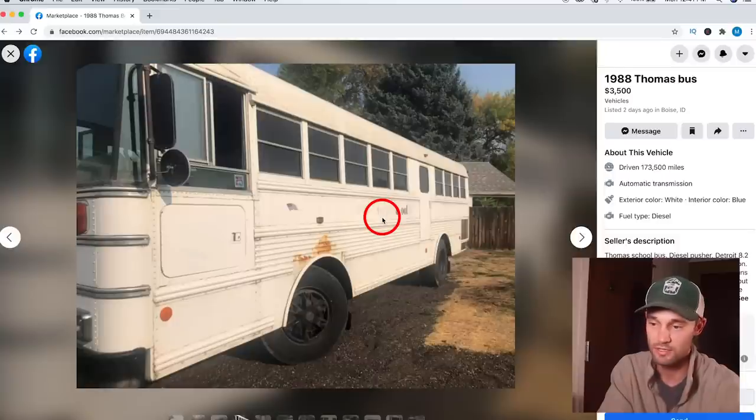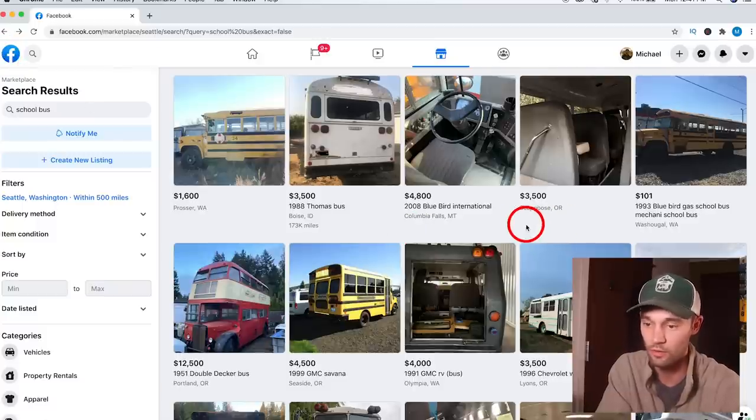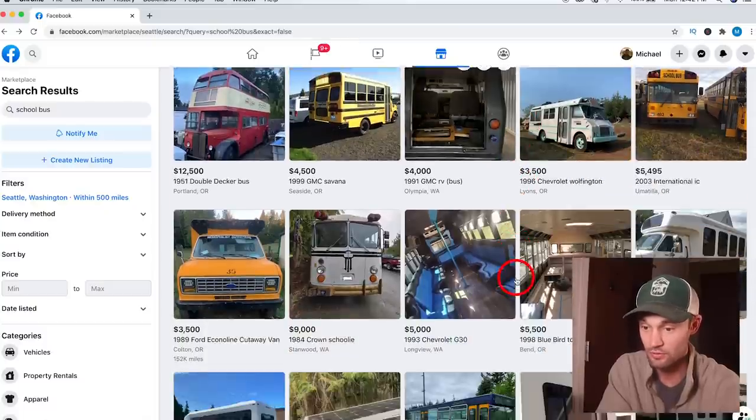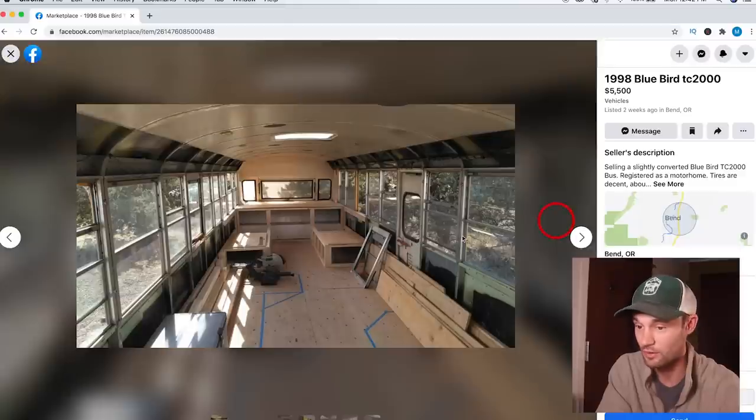This bus, like I said, could be great for someone just looking for moving and hauling wood or having on a farm. Great. But for conversion, when you're going to be putting some money down to build your home, you might as well build it on a good foundation. Go find another one. It's usually your best bet.